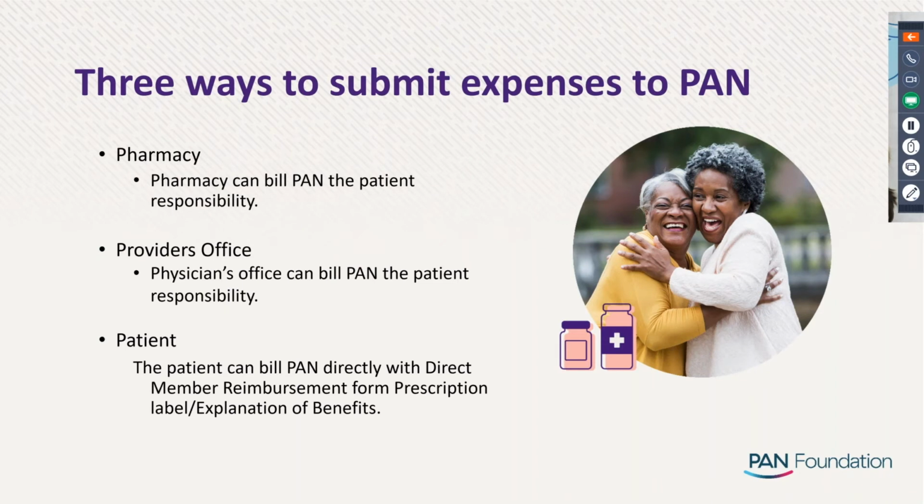We want the reimbursement process to be simple and quick for you, so we provide several ways to submit claims to us. There are 3 ways to submit claims to the PAN Foundation. If the patient receives their medication from the pharmacy, the pharmacy can bill PAN directly for the patient's responsibility, and we'll pay the pharmacy directly. On the other hand, if the patient receives their medication from their doctor's office, the doctor's office can also bill PAN directly on the patient's behalf with the patient responsibility, and we can pay them directly.